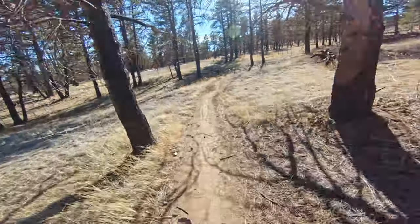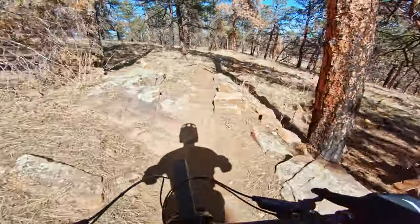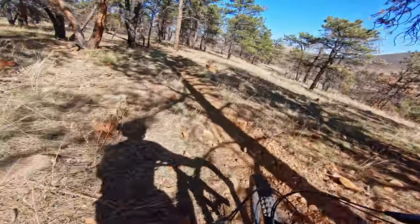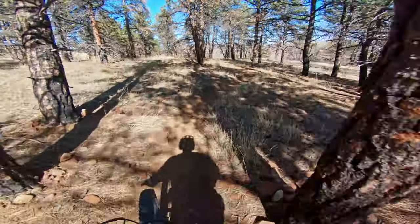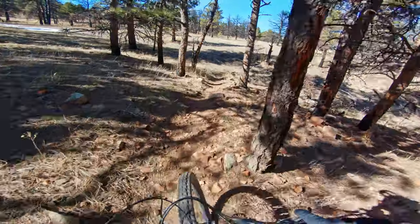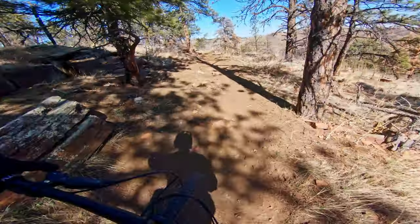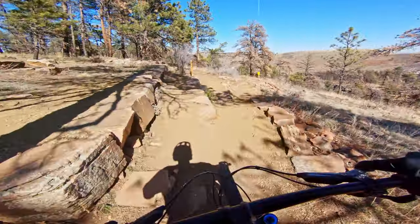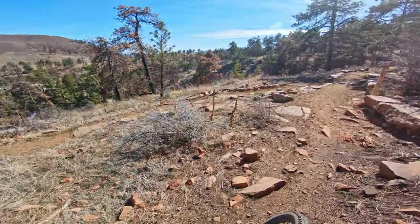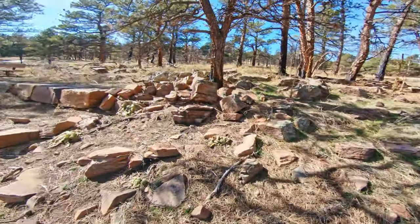Switch back. Whoa. Not a whole lot of elevation on this trail. All right, there it is, the Picture Rock Trail right there. It is closed off at the moment. So we'll just continue onward, link up with Ponderosa Loop.